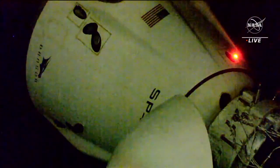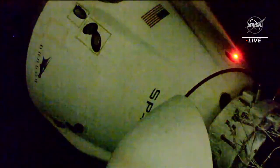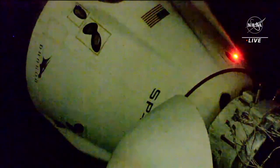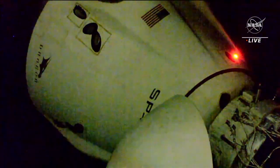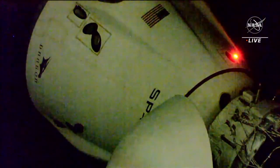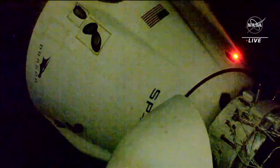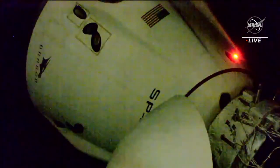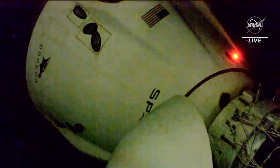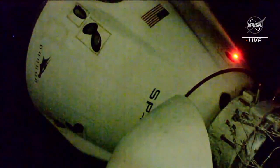Now working on that second set of 6 hooks. Those 12 hooks have been holding the Dragon to the space station. And once they've all retracted, the Dragon will begin to perform a series of burns that will move it away. That's still about a minute or so away. First undocking burn should come at 7:34 p.m. Central Time. First burn is only a second and a half long, and will be quickly followed by a 5-second burn, undock burn 2, at 7:35. And then almost immediately after that, a 16-second departure burn 0.